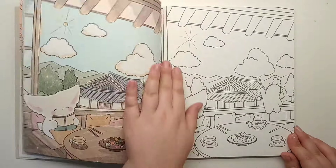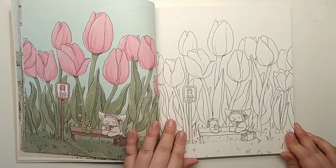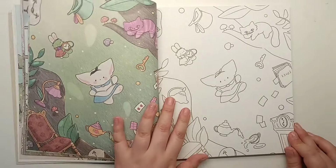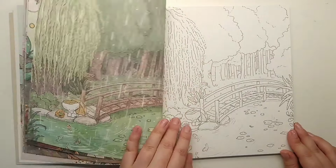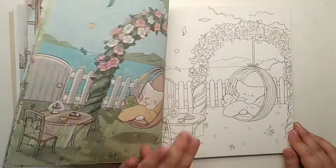This book I think would work great with watercolour or watercolour pencils, just because it's got some larger areas to fill up. It would make it a lot quicker and easier. Got a lot of large background spaces in this book.